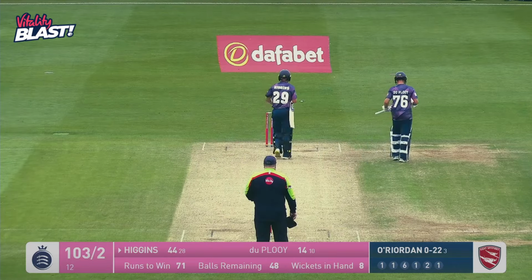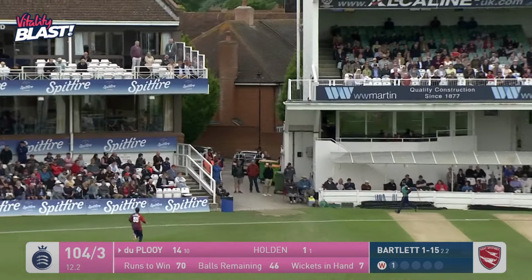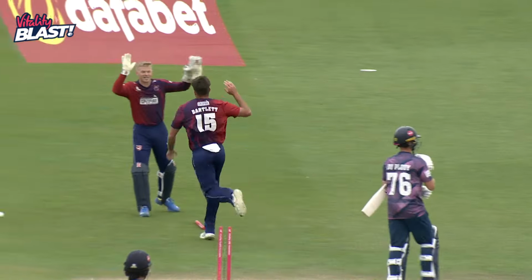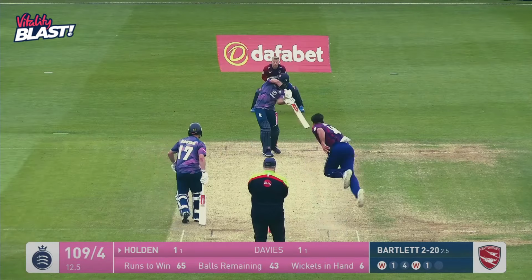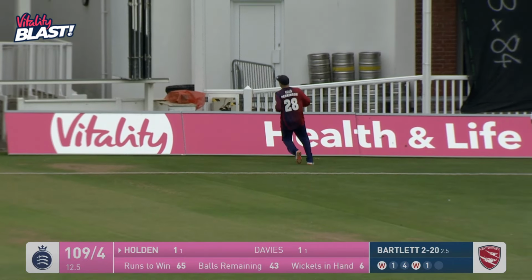Xavier Bartlett brought into the attack by Sam. Short ball pulled away for 4. Poor ball that from Bartlett, trying to bowl a yorker. Bowled in, Bartlett strikes, 2 in and over. Plumb LBW, off stump, out the ground. First hit. And it could have so easily been a third, and that is bad luck. Xavier Bartlett.